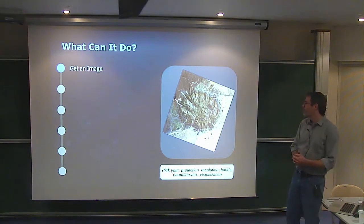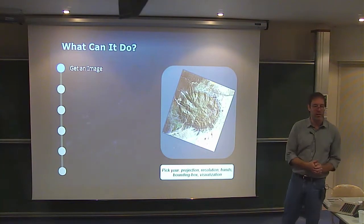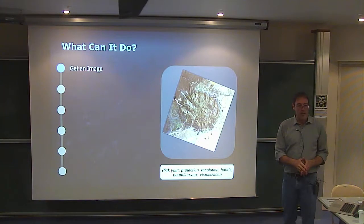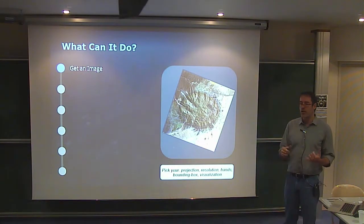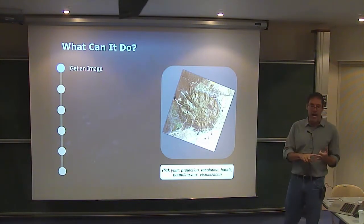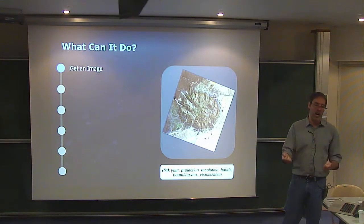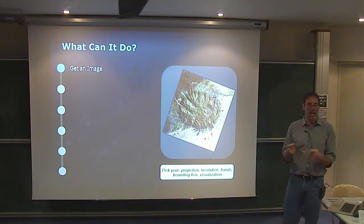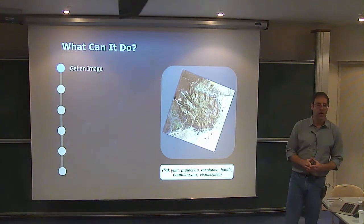So what does this thing do? I'm going to describe it in very simple terms and then show you an advanced set of uses of it. We've got this big catalog, and so one of the things you can do is just get an image out of the catalog. When you get an image, you can specify the projection, resolution, band, bounding box, and visualization. You want that in Albers equal area projection at 10 meters per pixel. Bang, there's your data. You don't have to do any processing to do that. You just ask for it in that format and it comes out. This works exactly like map servers, if anybody's familiar with map server technology.